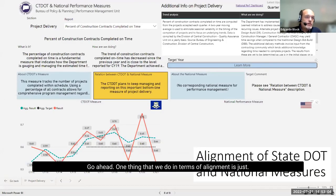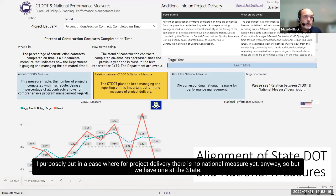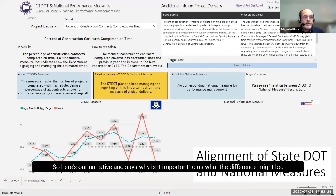One thing that we do in terms of alignment is we have a dashboard, very much like the one-pagers that Deanna mentioned. We have a dashboard with each measure and the corresponding national measure. I purposely put in a case where for project delivery, there is no national measure yet, but we have one at the state. So here's our narrative saying why it is important to us and what the difference might be, so that people have an easy one-stop shop to understand why things may be different from one another.